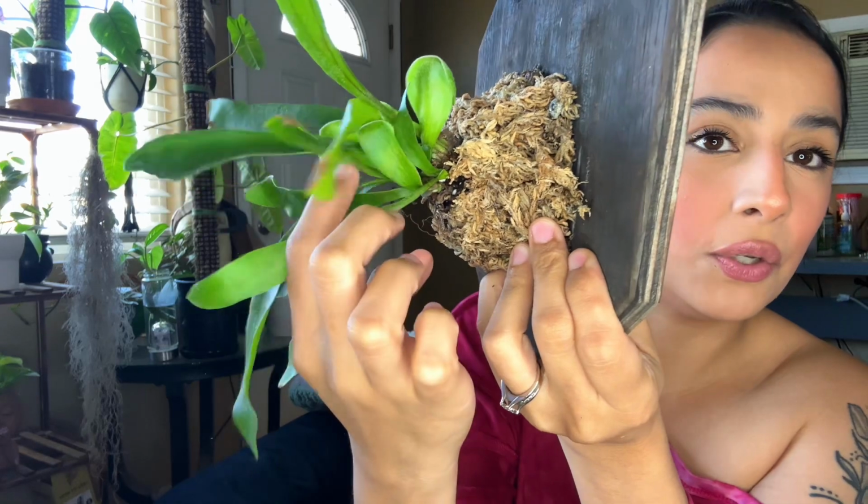If you can see, look at all these little short stubby new growths coming out, and I'm just so excited for it to become so much bigger so I can keep re-upping its little wall mount and it can become a huge staghorn fern. I actually really enjoy these, especially when I go to garden centers. There's this one garden center that me and Alex love to go to together, and they have the biggest staghorn ferns I've ever seen in my life, and that's just honestly goals for me.